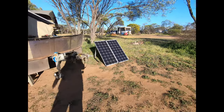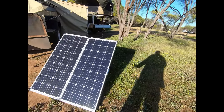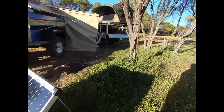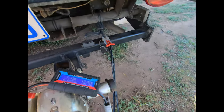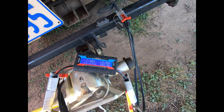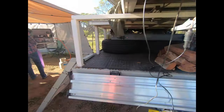I brought the portable solar panel kit out. I got this one off eSolar at Silvio. Extremely good kit. I mean, the sun's only just coming up and we're putting in 7.4 amps into the system and we're at 13.58 volts, 13.5 volts, which is lovely. Look at the flies. The flies are friendly.